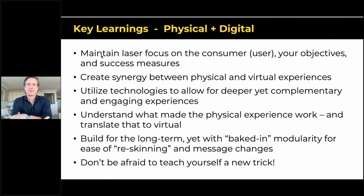The Life Lab Everyday platform has been built with an eye towards many years of use, but also with the potential to reskin it really quickly so that we can pivot smartly and move into different environments with relevant messaging with ease. That gives us a lot of flexibility and inherent use for the Life Lab going forward.